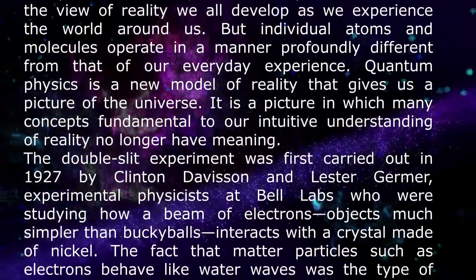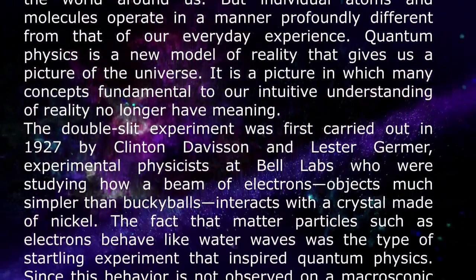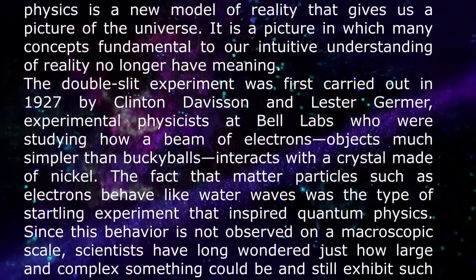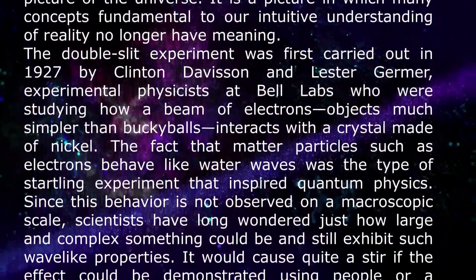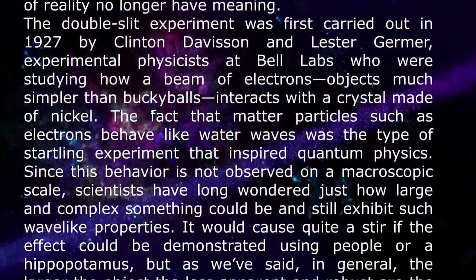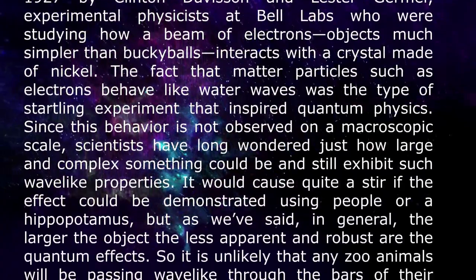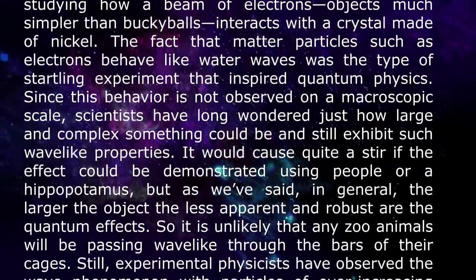The double-slit experiment was first carried out in 1927 by Clinton Davisson and Lester Germer, experimental physicists at Bell Labs who were studying how a beam of electrons, objects much simpler than buckyballs, interacts with a crystal made of nickel. The fact that matter particles such as electrons behave like water waves was the type of startling experiment that inspired quantum physics. Since this behavior is not observed on a macroscopic scale, scientists have long wondered just how large and complex something could be and still exhibit such wave-like properties.